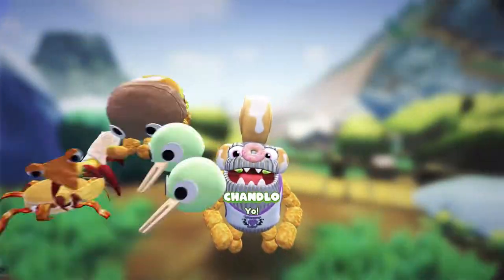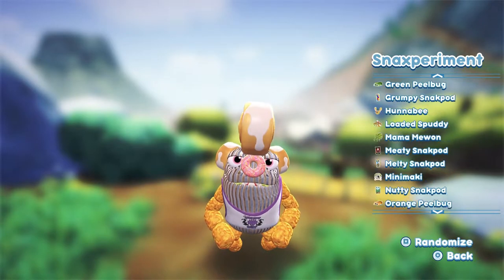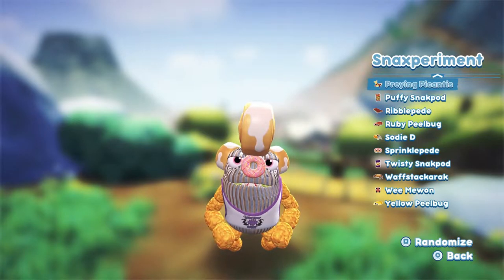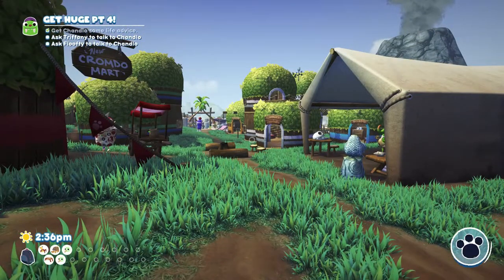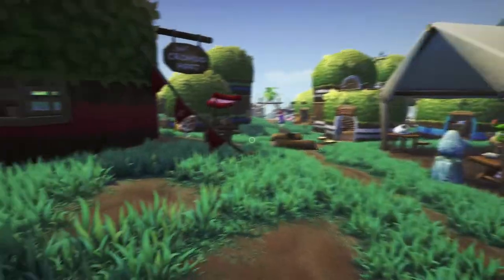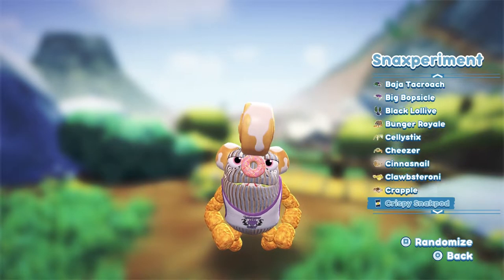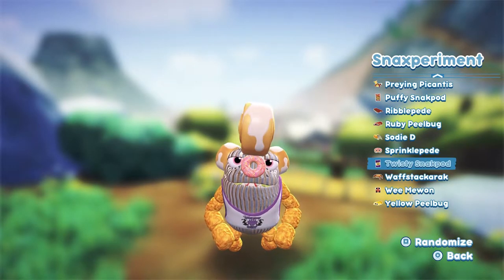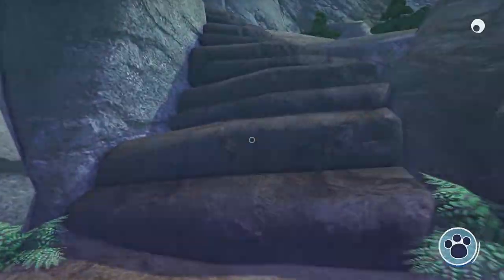Where's Chanlo? Yo! Big bopsicle. But I've already fed a praying Pecantus to it. Maybe I should go get Scoopy Banoopy. I'll make a decision. So what has he eaten again? All we need is the Scoopy Banoopy. Honestly, I'm gonna get the big bopsicle and feed them both to Snorpy.